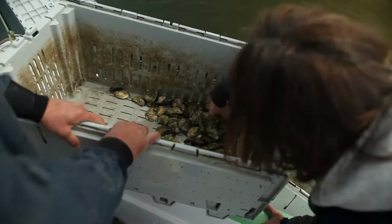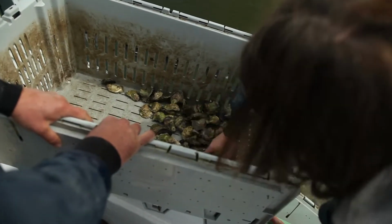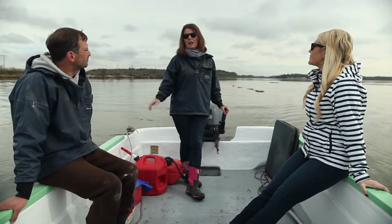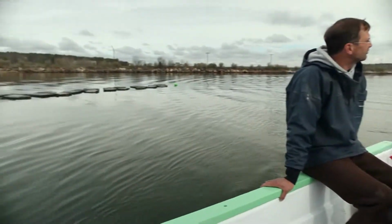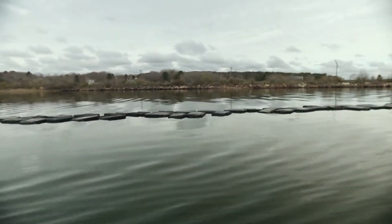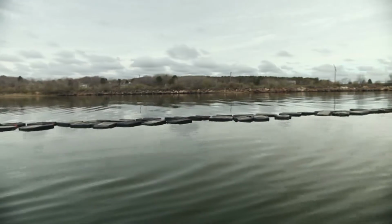We are out here every day doing something or other, and then all of these bags need to be flipped every week in the crazy fouling season, and then every 2 weeks pretty much other than that, just to keep all of the algae and other growth off of them so that water's filtering through.